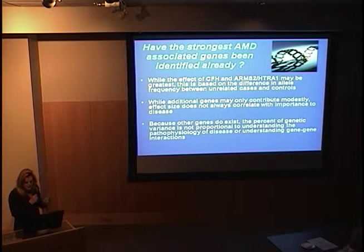And we know that other genes exist. So when we think about risk or effect, that doesn't always correlate with importance to pathogenesis because it's not taking into account gene-gene interaction or how the genes or pathway interact with the environment.